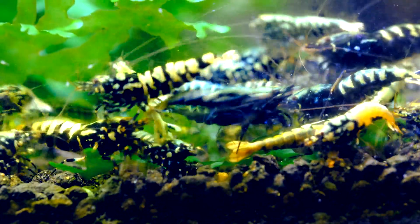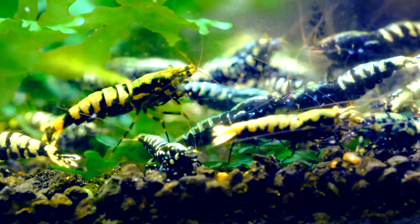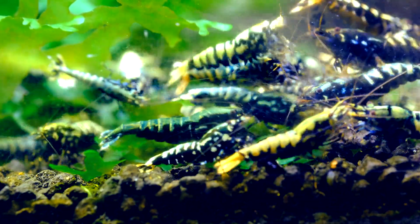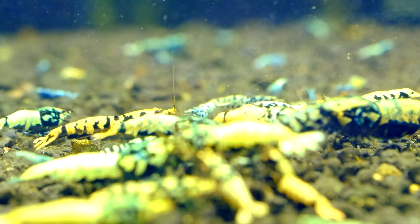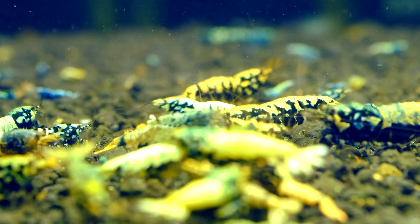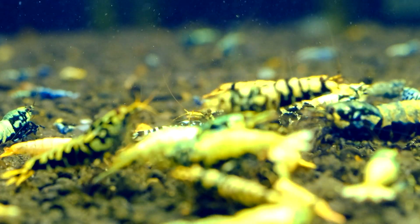You need to remember as well that the plants can give shade, and not every shrimp likes to have a very light place to feed on, to live. So these are the main pieces of advice that I can give you to enhance the survival rate of your shrimps.